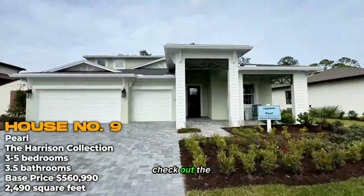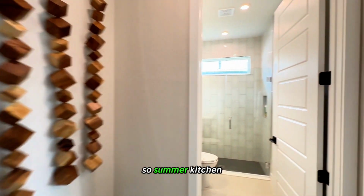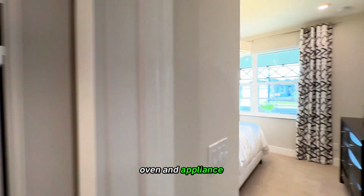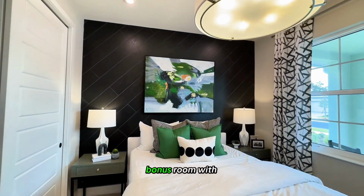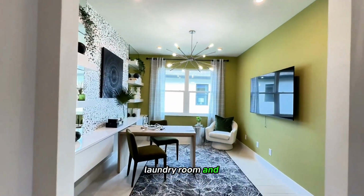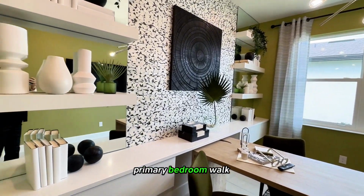Now we're going to check out the Pearl, which is one of the Harrison collections. This one is stunning. And this one has a lot of structural options. So summer kitchen, a 4-foot rear extension at the lanai and the owner's suite, cooktop and wall oven, an appliance pantry, I guess I missed that, deluxe owner's shower with tub, bonus room with full bath and closet, a storage enclosure under the bonus staircase, laundry room, and door from walk-in closet to laundry. Oh, that's nice, yeah. You can go from your laundry directly to your primary bedroom walk-in closet.